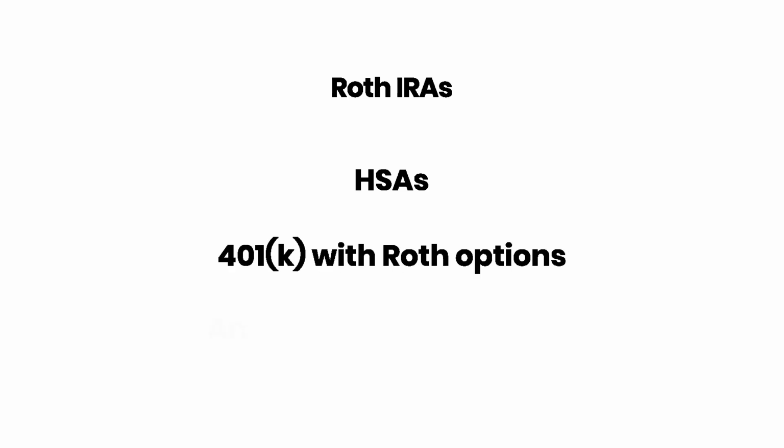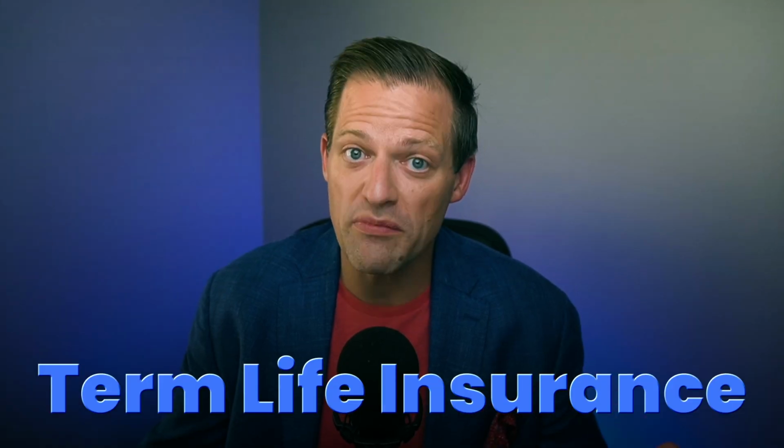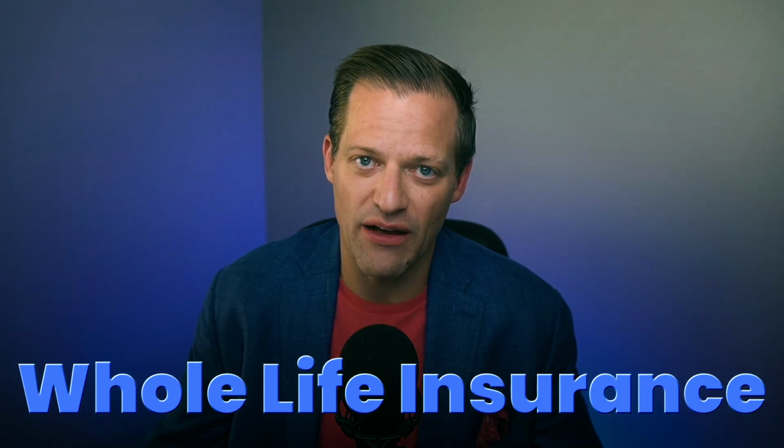Better alternatives. If you're looking for tax-free retirement income, consider the following options. There are Roth IRAs, HSAs, 401k with Roth options, and index funds or ETFs in a taxable brokerage account. Now, if you're looking for life insurance, go with term life insurance if you're younger. It's simple, it's cheap, and does exactly what you expect. And go with whole life insurance if you're looking for a death benefit that will never cancel due to age or health, and you're looking to pay for things like final expenses or any final debts that you cannot outlive.